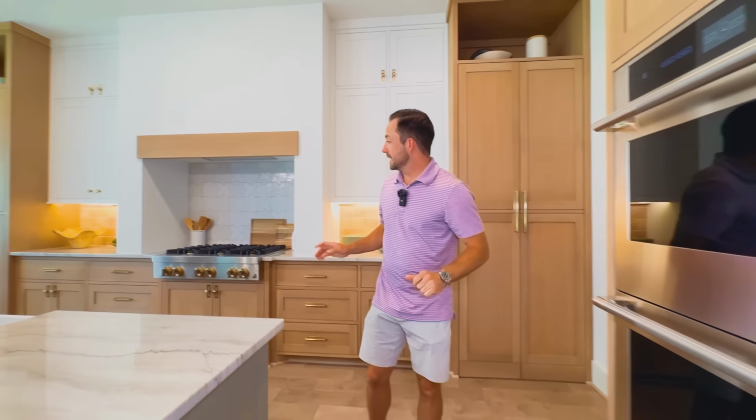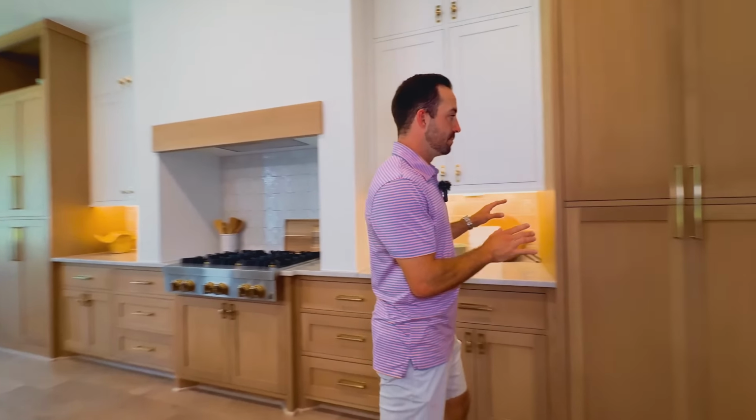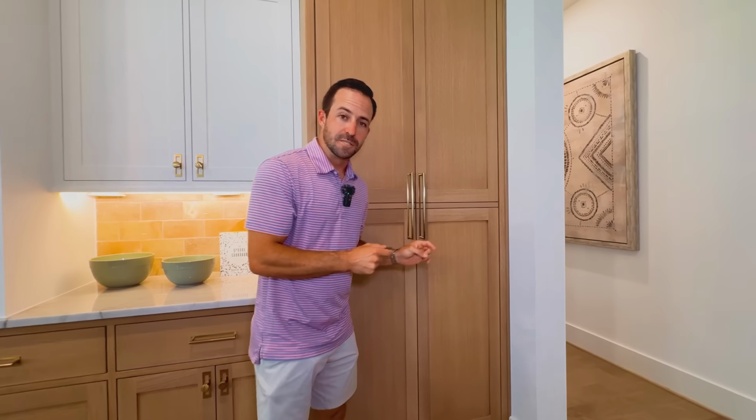Now, there's something hiding in this kitchen that you might not notice at first glance, and it's actually hiding in place right here. But before I open up these doors, I do want to say this.